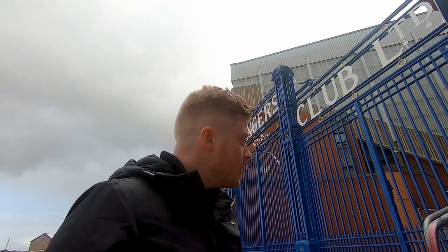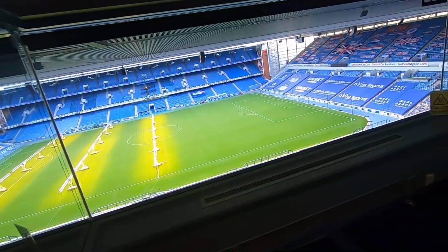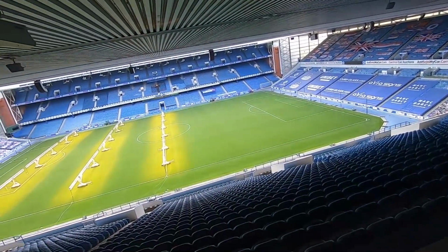With a seated capacity of over 50,000 people, Ibrox is one of the most iconic stadiums in Britain. Just have a quick look at the pitch. Nice picture of Rangers. Wow. Check this out.